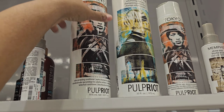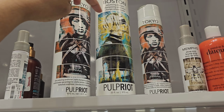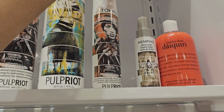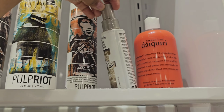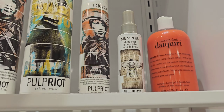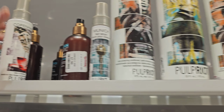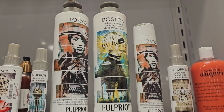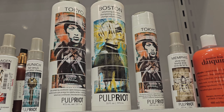This is Tokyo right here. This is going to be the color protecting conditioner. Then we have Boston. This is volumizing. This is more conditioner, a smaller version. We do have a shine mist here for $15. But if you find this stuff, this is leave-in conditioner. This is so crazy to find in TJ Maxx.